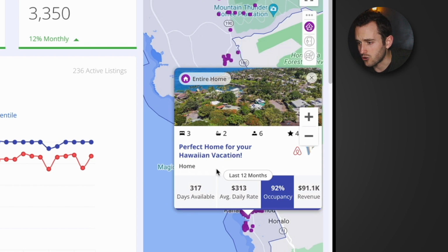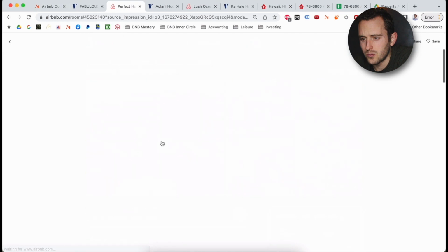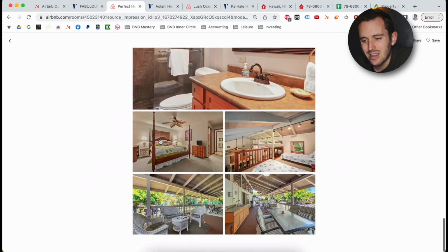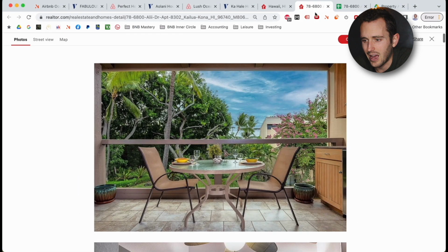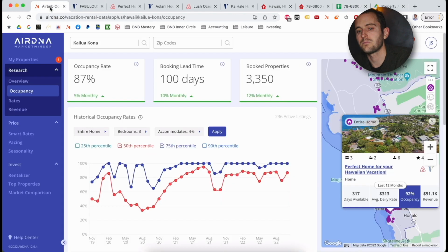Here's one, 3-bedroom, 2-bathroom, accommodates 6 people. It was available 317 days over the last year, and it brought in $91,000 in revenue. Oof. And again, this is a full home, right? This isn't a condo, much bigger, much more spacious. So the prospect of this property that we're looking at doing 175,000 is not looking really good. It looks more like it'll do right around here, and there you're going to be losing a lot of money.